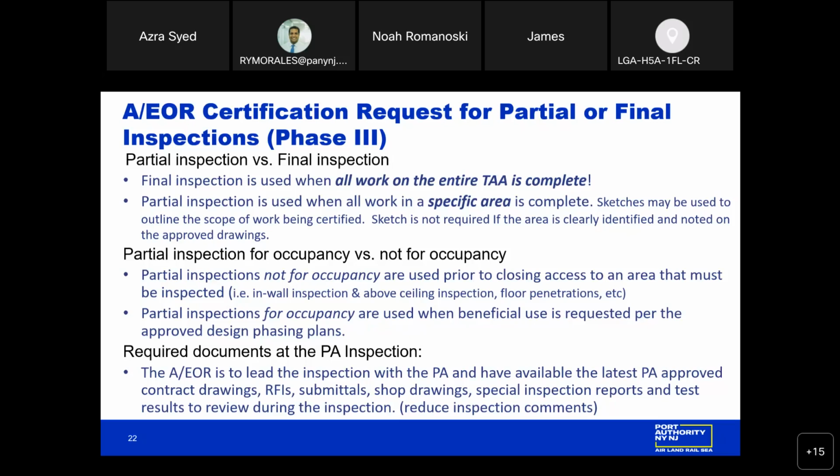And required documents at the PA inspection: the AEOR is to lead the inspection with the Port Authority and should ensure that the latest PA approved documents are available. This could include the latest RFI, submittal, shop drawings, and special inspection and test reports that should be available in case any questions arise, so that we can pull up the documents and refer to them during the inspection. And this will all help to reduce any inspection comments. Next slide, please.